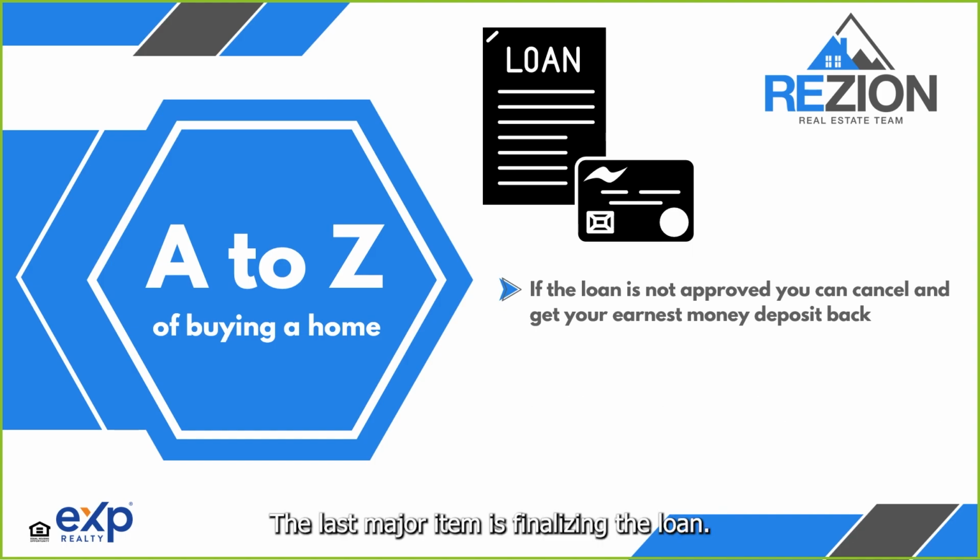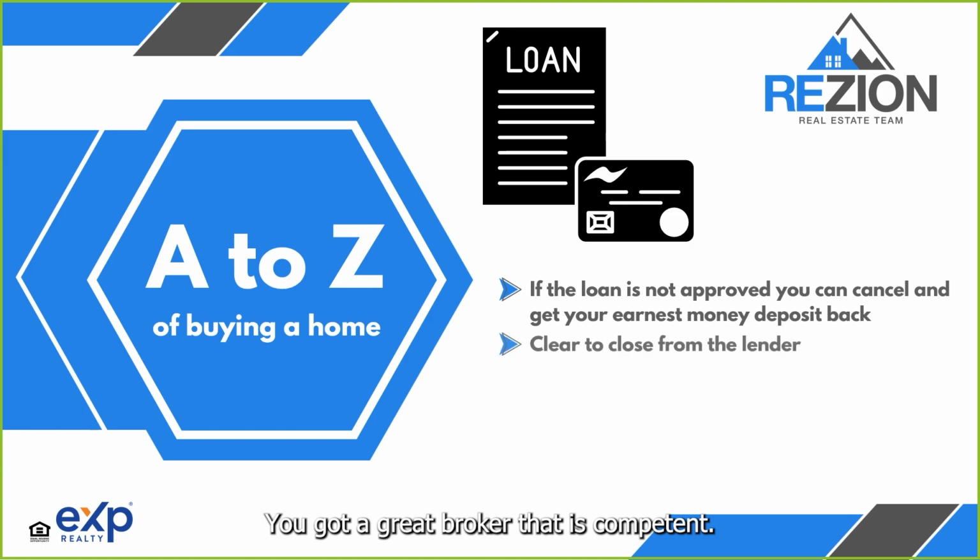The last major item is finalizing the loan. If the loan is not approved, you can cancel and get your earnest money back. Make sure your broker is in great communication with your lender, because if all of a sudden that loan contingency, or new loan availability deadline is what it's called now, if that thing passes, your earnest money's toast. And if you're not approved for the loan, your earnest money's gone. So just make sure you got a great team behind you. You got a great broker that is competent.